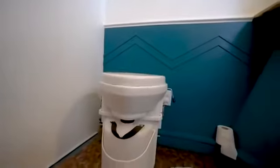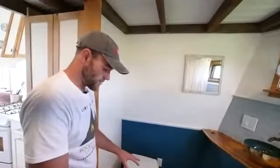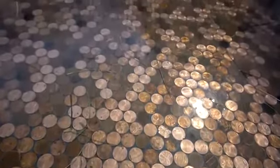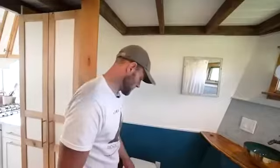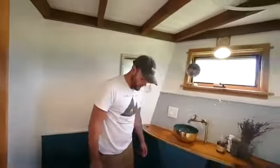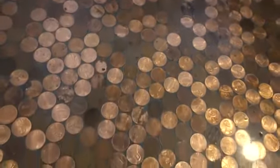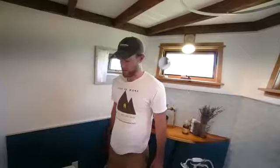Nature's Head toilet, nothing special there. But the real cool thing about the bathroom is the penny floor. So Steph, it took her about 3 days to lay all of these pennies. And it's just epoxy, about an eighth inch layer of marine grade epoxy over the pennies, and that's what ties it and seals it. So pretty dazzling effect.